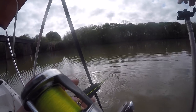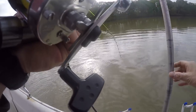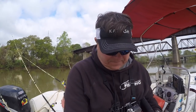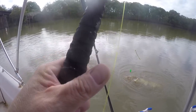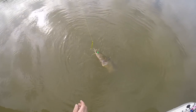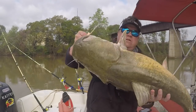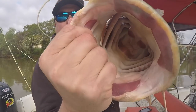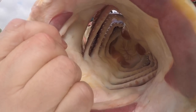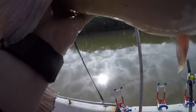He does not want to come in the boat. There we go. He does not want to get his picture taken. Nice fish. It's a good fish right there. I can get his head here. Yeah, that's a good one. Good flathead right there. Nice one. Oh, there he is. Good flathead. Get him back alive.